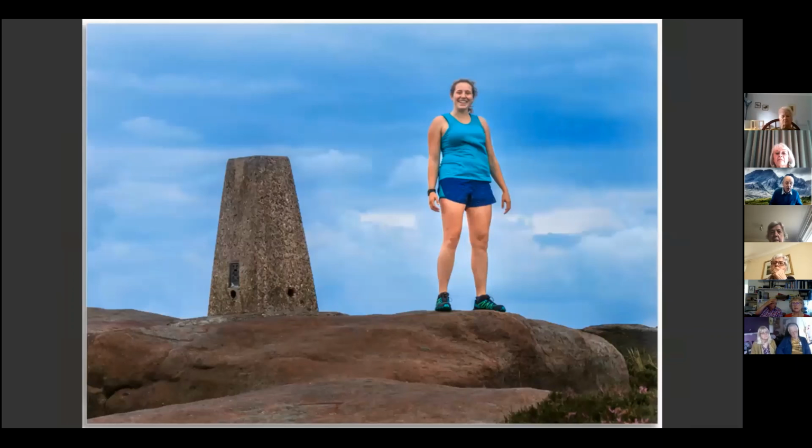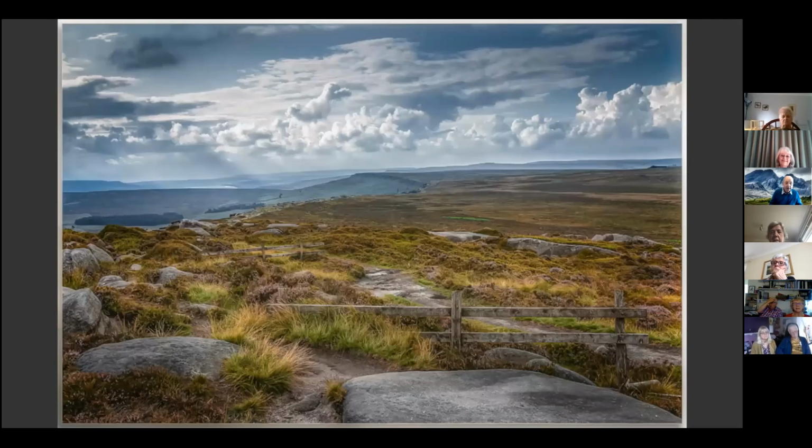And when I was just standing on the summit, this lady came along who was running along the whole ridge there, and I asked her just to pose for me so I could take a shot. And that's looking back along Stanage Edge with some nice clouds and a bit of sunlight trying to break through.